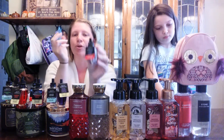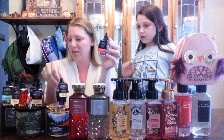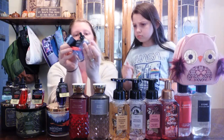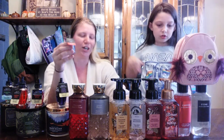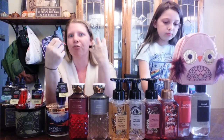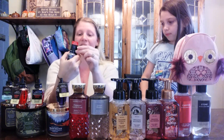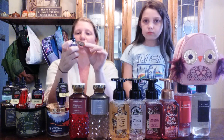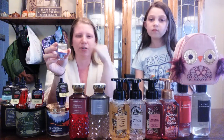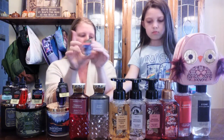The next is Frozen Lake. We got two of these. Two Frozen Lakes. They smell really good. It's like a morning frost lake kind of smell. Let's see the notes: lavender, cool eucalyptus, and juniper berries. I don't really smell the lavender, very low lavender and eucalyptus, but the juniper berries smell pretty good. So we got two of those.